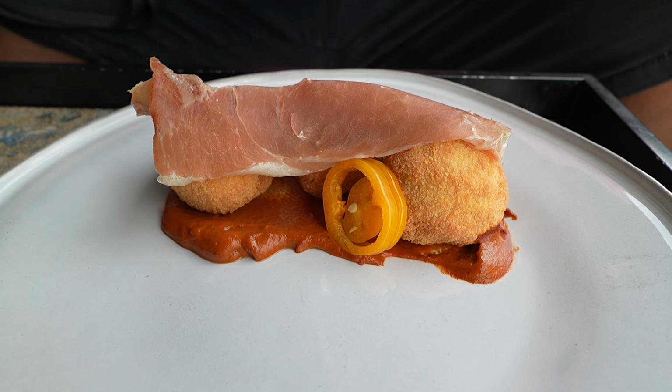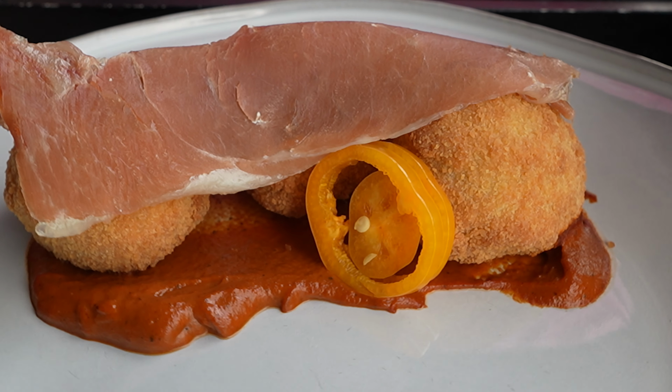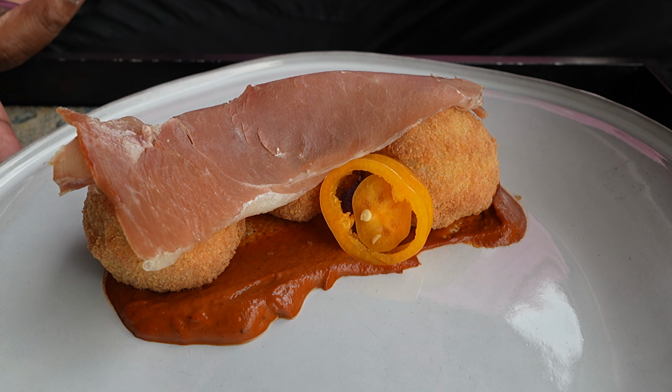Here we have the ham croquettes. These are apparently not new, but I have not had these the last couple times that we've come here, and it has been a little bit since we've done an actual review here.